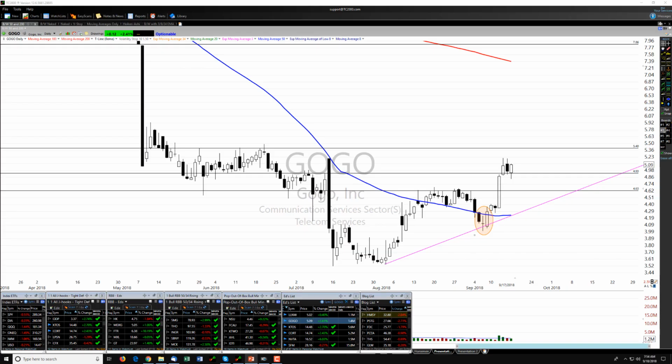Today's featured trade idea will be GOGO in the telecom sector. Strongly considered McKesson, that's MCK, but for this particular account I'm not going to be doing options trades at 130 bucks, so we'll go ahead and go with GOGO and take a look at that.